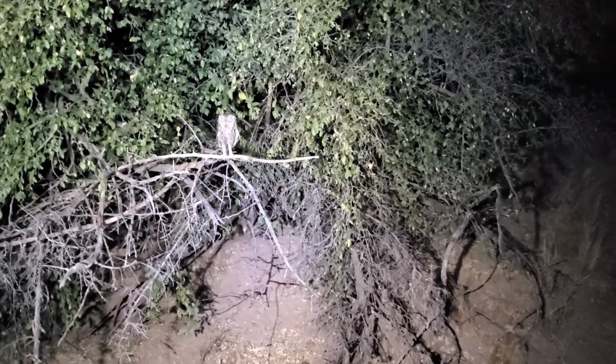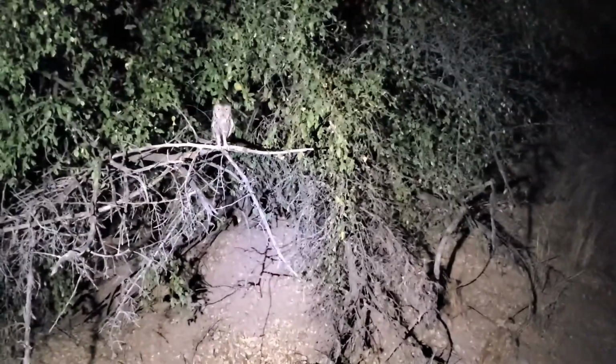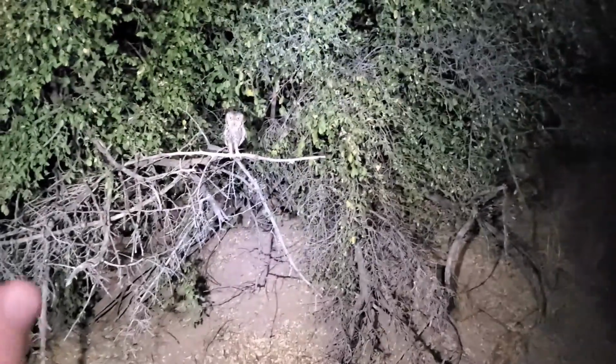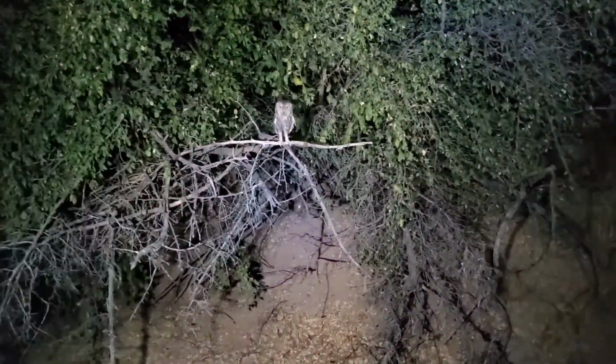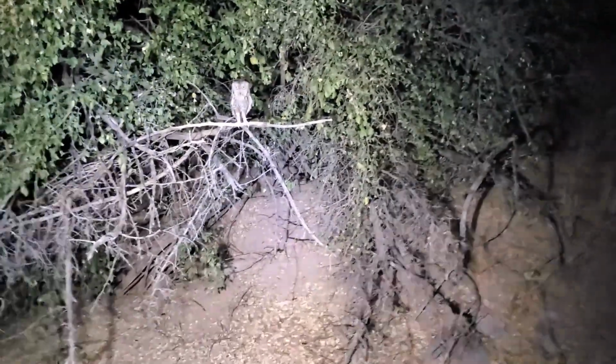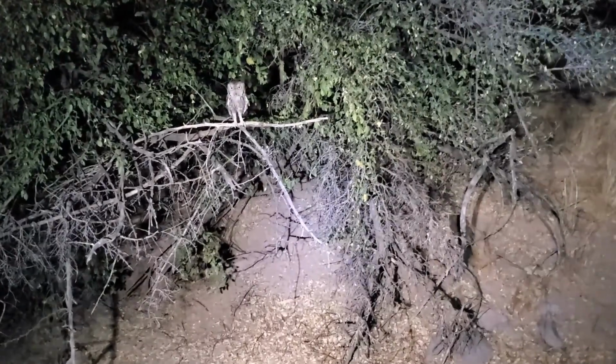Might just be a... Oh, don't tell me that's a burrowing owl. That'd be neat. Whoa! But it's so little, like my hand in the foreground. It's not big. I turned because I saw the glint of light reflecting. I was like, "Excuse me, what?" And I was like, "Oh my god, an owl!"